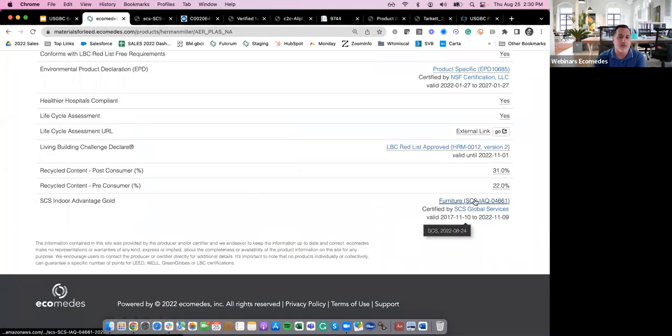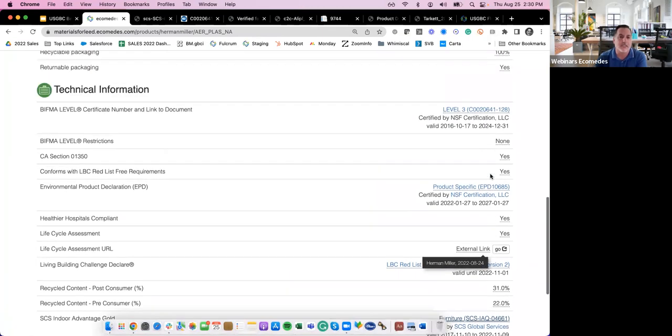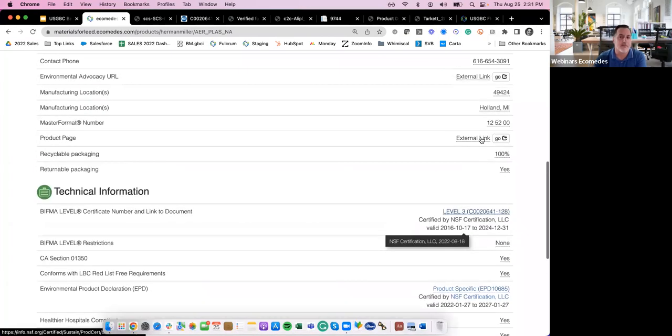And again, when you hover over this, it tells you that this came from SCS on the 24th of August. This data came from Toxnot. This data came from Herman Miller. So anytime we have a piece of information in our system, it is structured, but you'll always know who gave us the information and who might have determined that that was there. So the California 1350 compliance came from SCS, but the conforms to red list free requirements that came from Herman Miller. And then the level 3 certificate came from NSF.